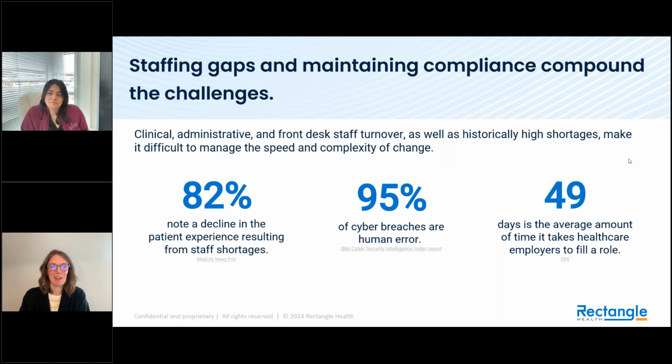So this is our third and final challenge, and it relates to staffing shortages and high turnover rates across clinical, administrative, and front desk roles in healthcare organizations. And these staffing gaps disrupt workflows and strain resources, which makes it really difficult to maintain patient care when you already have so many challenges in the healthcare landscape.